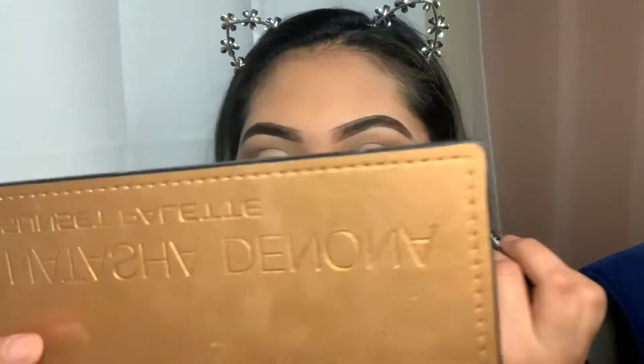Okay, so then that is done. I'm gonna just take a flat brush and I'm gonna take that same brown and I'm gonna do my lower lid here.